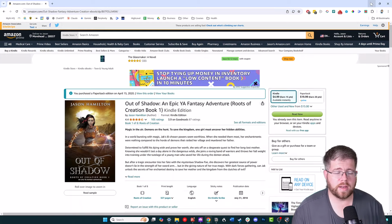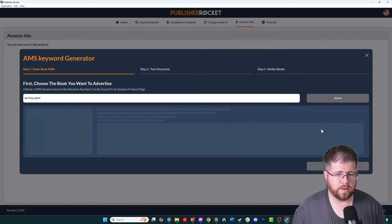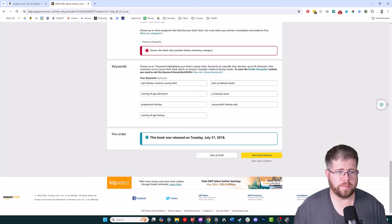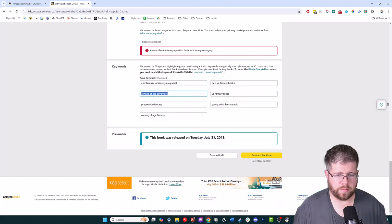But anyway, let's go ahead and take that ASIN. We'll paste it in here and go ahead and search. And then here it is. I'll say that's my book. And then here it asks you to enter the 7 Kindle keywords that you used for this book. So if you are looking up your own book here, then you'll want to select those keywords. So I'm logged into my KDP account here. I can just select what these keywords were. And it's probably time for me to update these keywords, but just for demonstration purposes, I'm just going to copy and paste all of them into here.